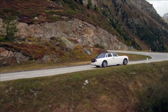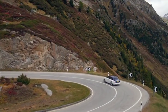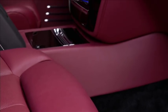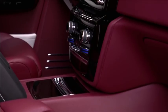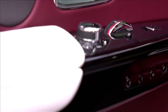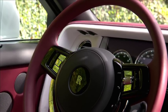And Phantom, we started with Phantom when the new Rolls-Royce launched under the ownership of BMW. And to be honest, it was quite a difficult sell because it was a design-breaking design in terms of the look and feel of the car. But it delivered on every front, and it broke a few molds, and the brand is really getting fantastic momentum now.